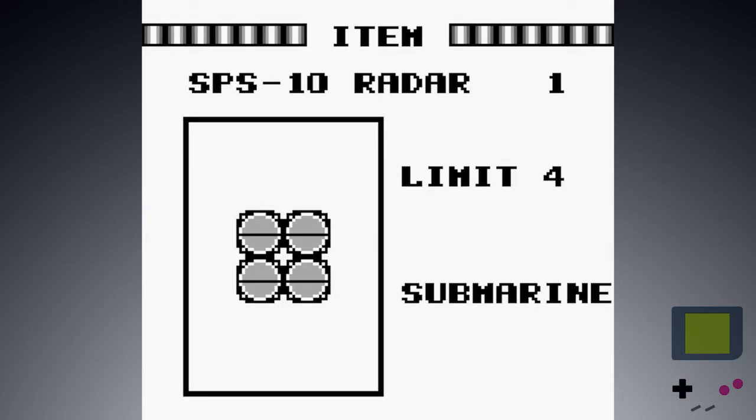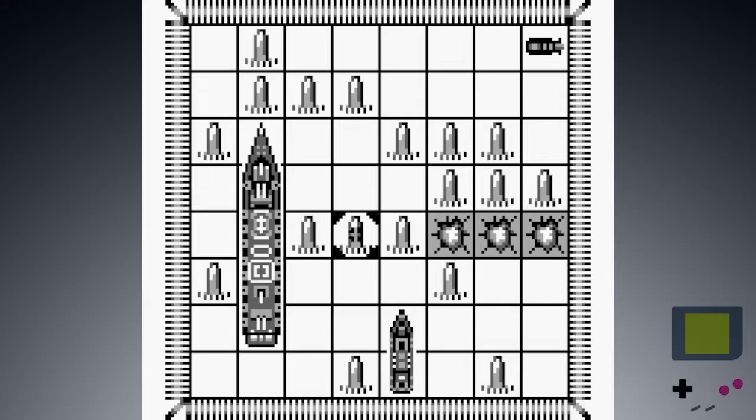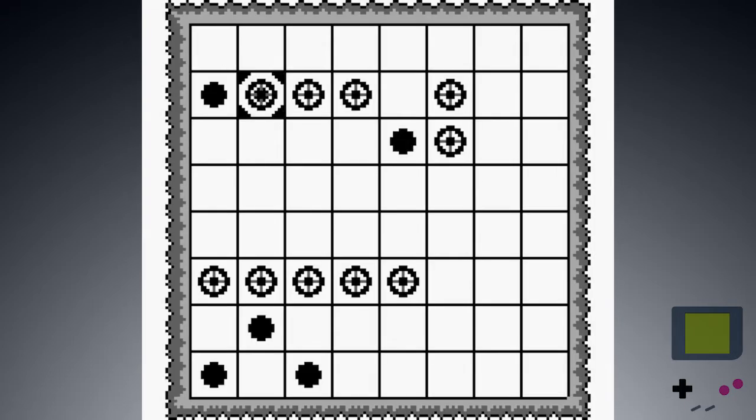Alright, we are going to use the radar and just start scanning. Oh! There was a hit there. I think we found it. Oh no, they finally found my battleship. Kaboom.